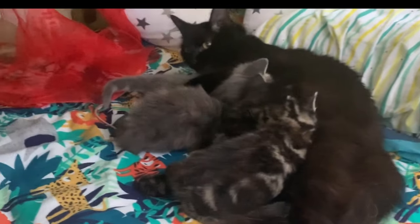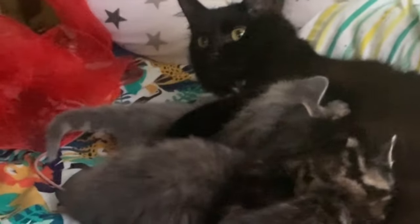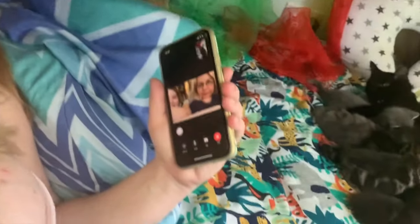What are they doing? Where are they gone? I don't think they've gone up there. Yeah, what are you doing? Where are they gone? Where are they? Has Mummy got them? Hello. She's moved them in there.